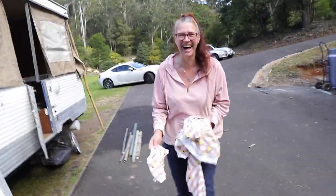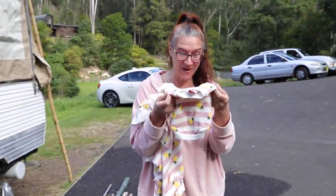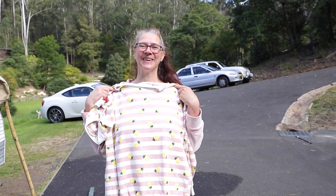I hope it fits her. Do you know what I was thinking? Babies! I didn't even think of that! I was thinking it's pink! Oh my god! It's a girl! Oh my goodness. Yep. Do you like it?